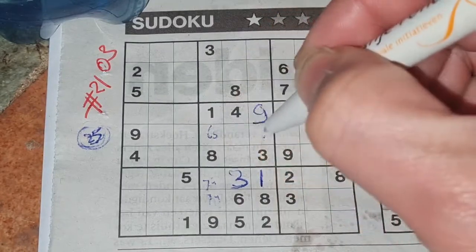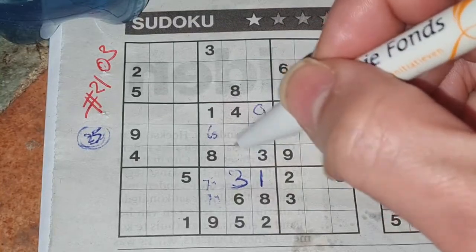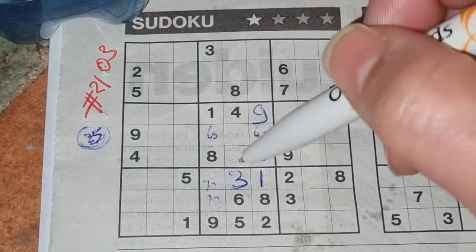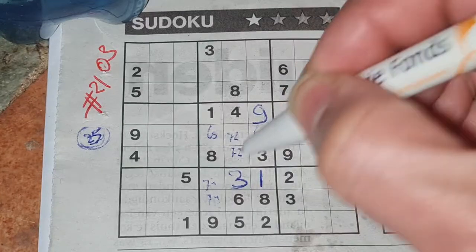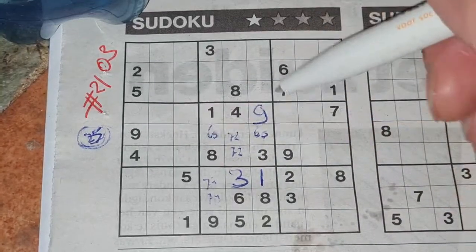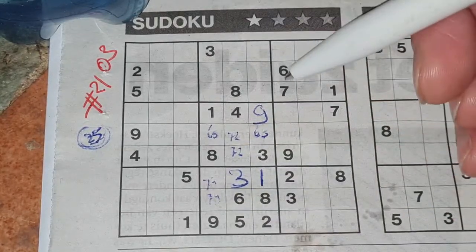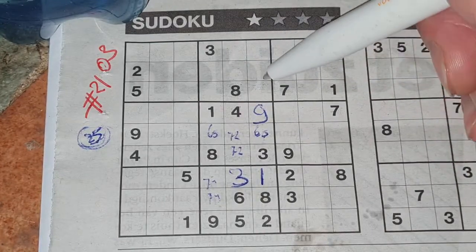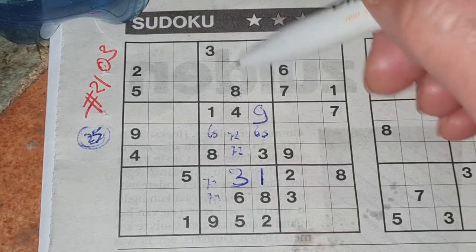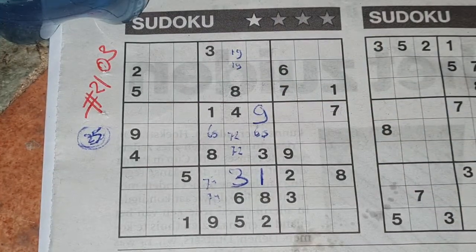Let me mark those 2 boxes. 6 and a 5. That means the other 2 numbers are the numbers 7 and 2. Let me mark those 2 boxes, the other pair. That means the other 2 numbers in this middle column are the numbers 1 and 9. 1 and 9 are missing. Let me mark those 2 numbers. I cannot fill this yet. Need to wait. 1 and 9.